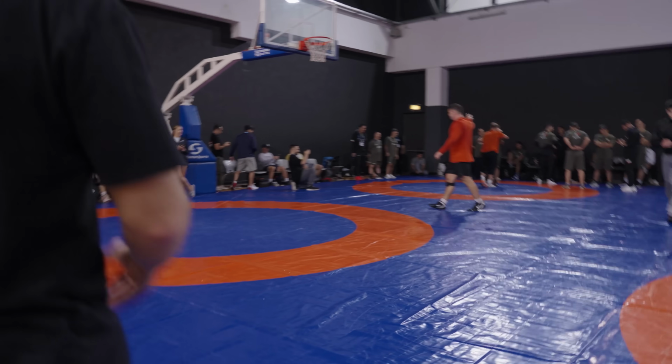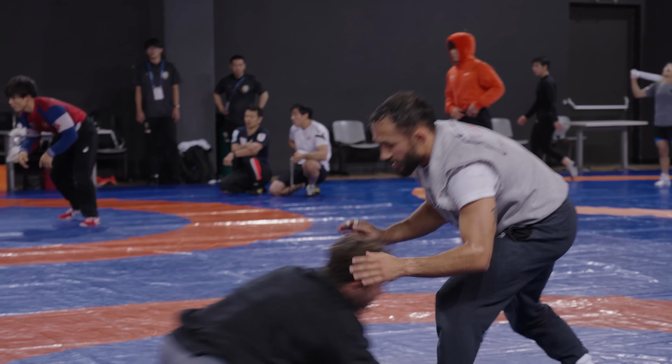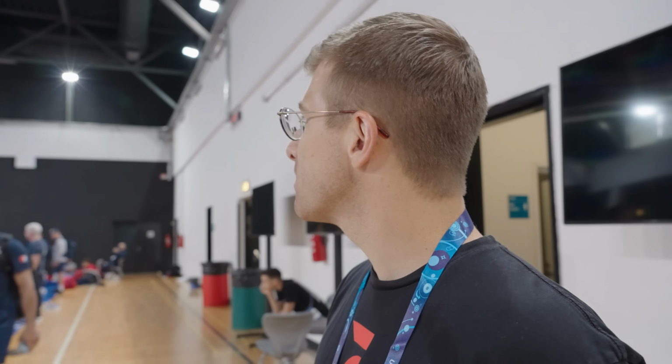David Taylor was warming up, and Iran's coach grabbed him, and they're kind of playing around. It's such a unique classic wrestling coach handshake that then turns into a little spar real quick. It's such a unique environment that when you're at Worlds, it's normal. But if you were to drop a wrestling fan in here, it's like, whoa, these are the best guys in the world, and they're all just here tight together in a small gym. So it's pretty cool.